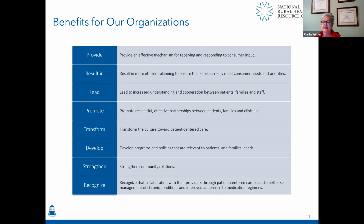And then recognize that collaboration with their providers through patient-centered care leads to better self-management. There is a lot of data that shows that having patient-centered care provides better outcomes, clinical outcomes as well, because patients are more apt to be compliant, adhere to their regimen, their plan of care, and manage their long-term chronic conditions. Next slide.